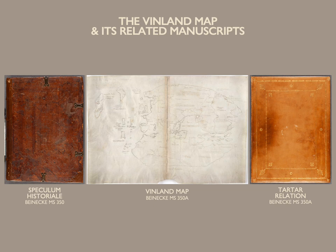It's interesting that the Vinland map is rarely mentioned in context with the objects most closely related to it, the texts it was once a part of. These three items have an intertwined history, but have never been systematically examined together. Conservators at the Yale University Library have been able to work with scientists from Yale's Institute for the Preservation of Cultural Heritage, using new methods to examine them and find new information.